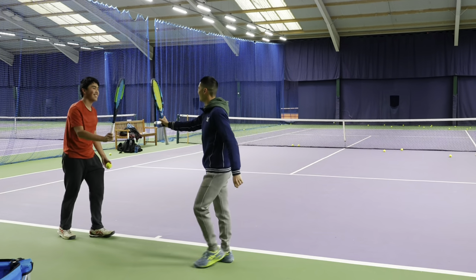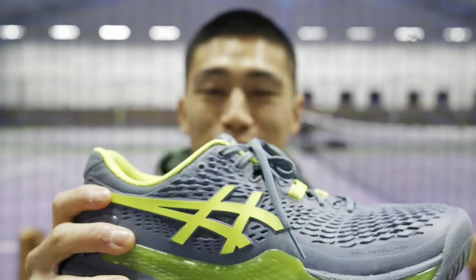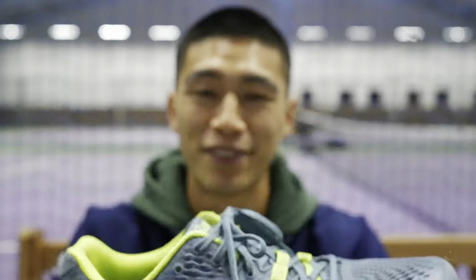Got it. I've got one more session today and I just wanted to talk about the importance of good footwear. So currently wearing the ASICS Gel Resolution 9s and these shoes have been absolutely amazing for me. They're super comfortable and the new mesh and the material is super maneuverable. These shoes are the comfiest shoes I've ever worn and I highly, highly recommend checking them out.